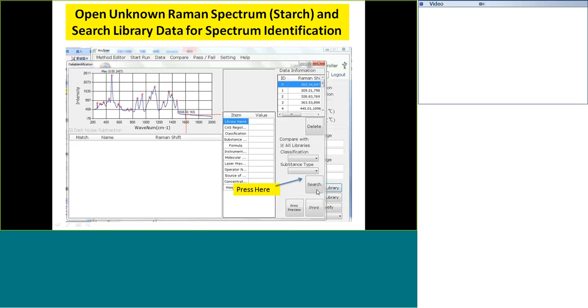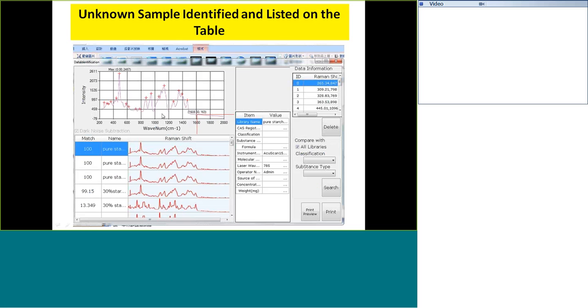And then I do search, and it will tell me what this compound is. So right now I do the library search, I save it already, and I do the search on the next one as it starts coming in. You can see it tells me 100% match, pure starch. You see, 100% pure starch? It has three library data in there, because we do this many times, so it matches all the library data, 100% match.